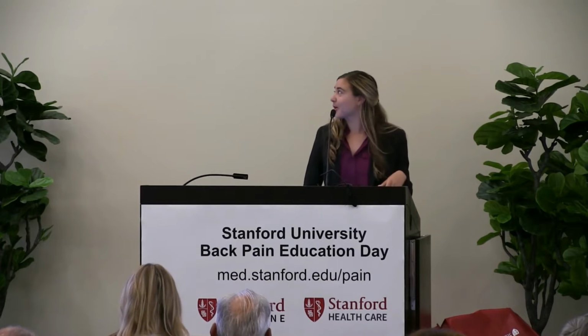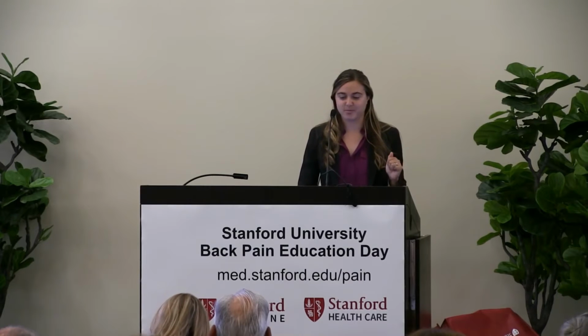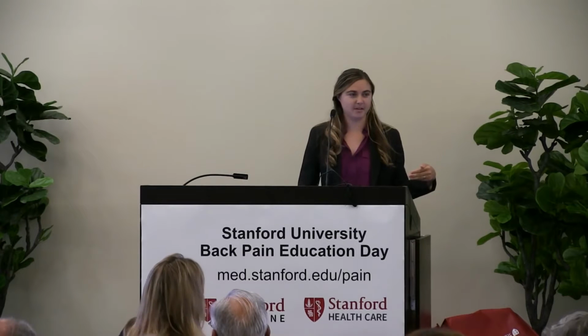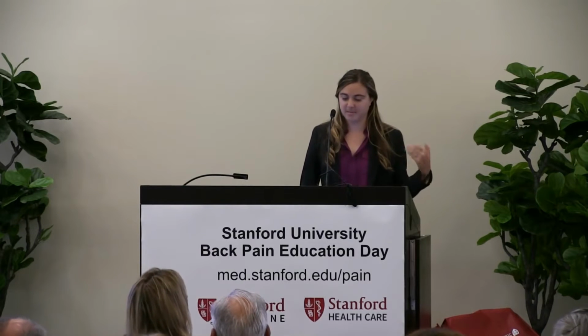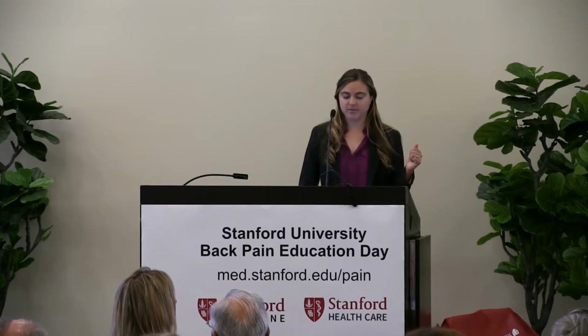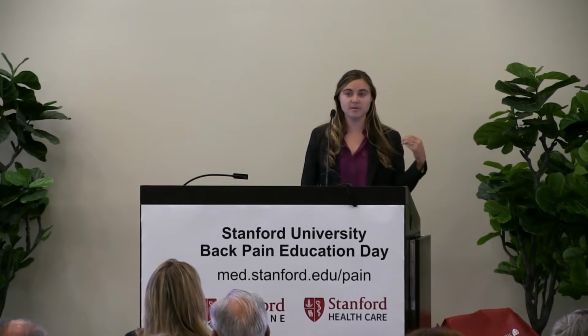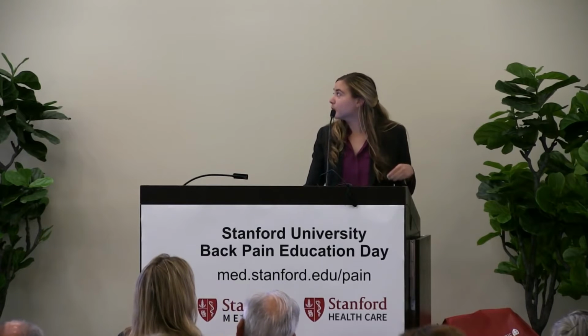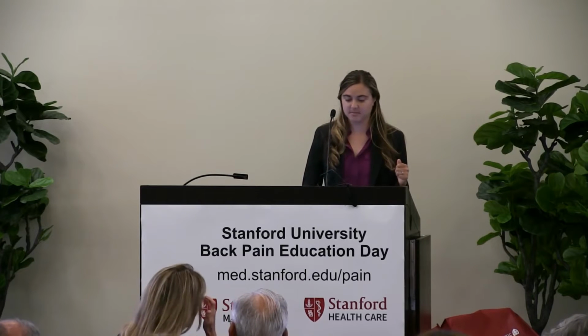So what contributes to low back pain? I think Dr. Mackey did an excellent job explaining this, and I'm going to go over that again. We know that you can have signals from the back. There are things going on in the spine that might be painful or nociceptive. However, we also know that genetics can play a role, in how your spine is set up and also in how pain is processed. The way you move and the type of activities you do at work can contribute to how sore your back might be feeling that day.